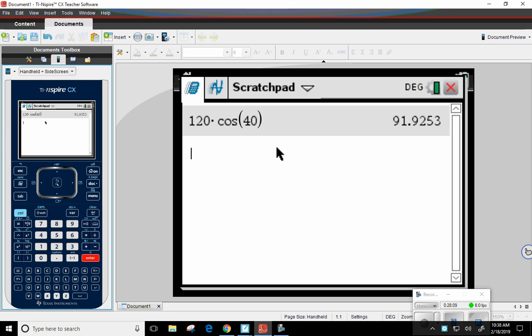It depends. Smart boards have not been very smart lately. Okay. Ever since he updated all that software, it's been a mess.